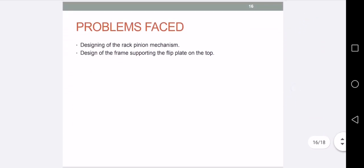What were the problems faced in this paper or this project? One of the problems that we faced was the designing of the rack and pinion mechanism. We used a crankshaft mechanism at first to transfer linear motion to rotary motion, but it was really difficult for us to make something like that in that project. So what we did was we used the rack and pinion mechanism.